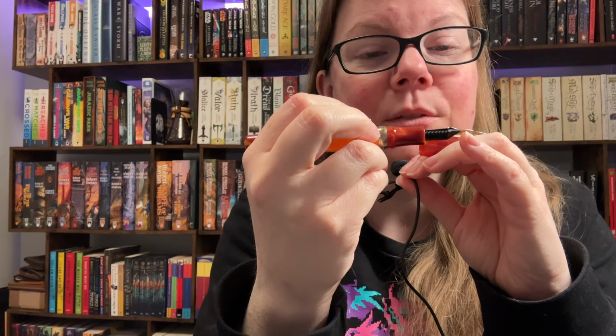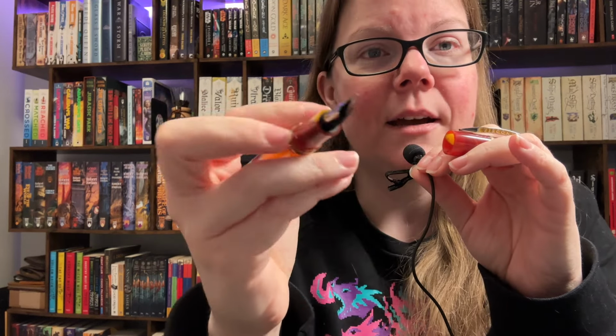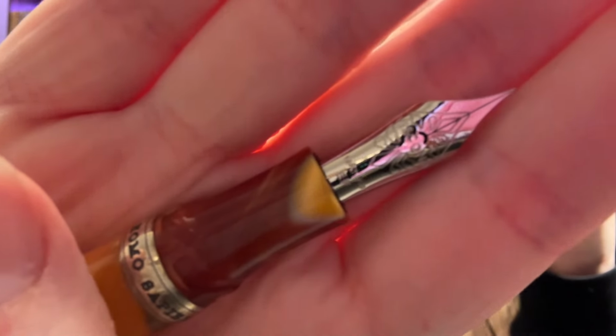So I was like, okay, whatever. So I inked it up, and it sucked. It sucked so bad. It was dry. It was scratchy. It kind of skipped. It was just awful. And so I sent it to Romania to have a good time with Emmy from Pen Venture.